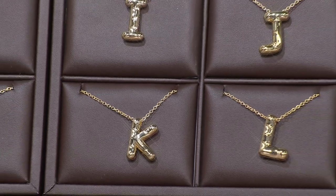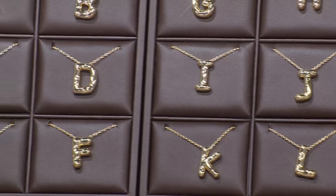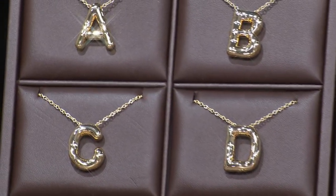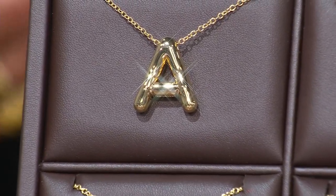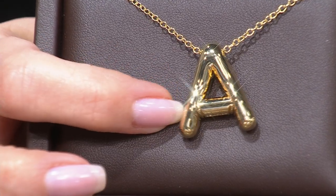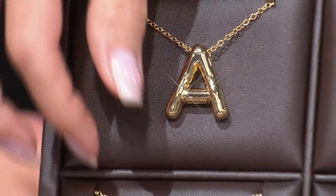Look at the K. The puffy is so cool. You can really see that balloon style to it. And there's even a little texture that gives you a different look, the way it catches the light, which is really pretty, really interesting, a gorgeous piece of jewelry. They're fun, and they're unique and they're special.